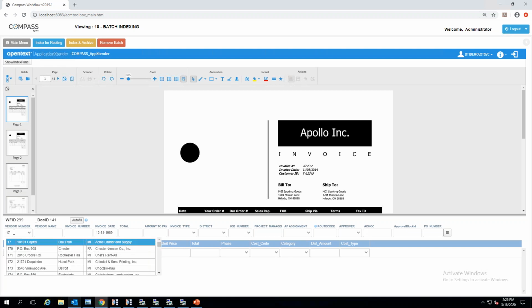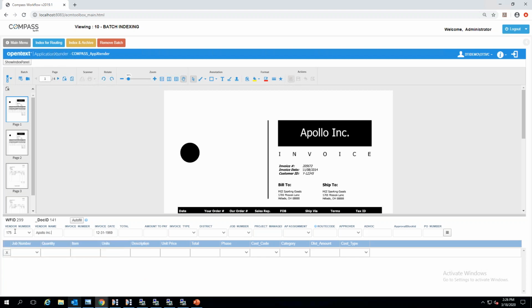So in this case, I'm going to key in the vendor number, and you can see it's going to go out and look and bring back the vendor information. So again, it's going to eliminate additional keystrokes. As we go through this process, we can also have it doing lookups on job number. So again, a job number may bring back additional information that's required to route this document down.